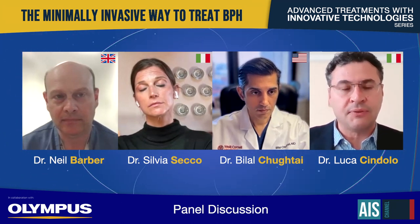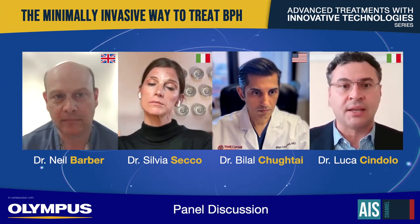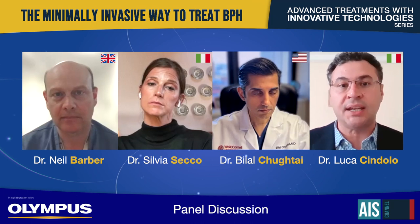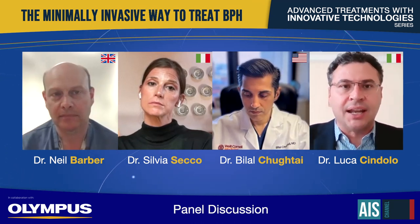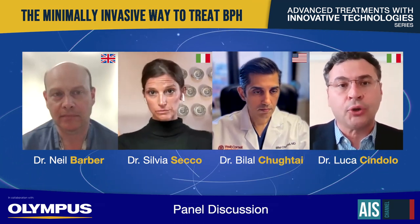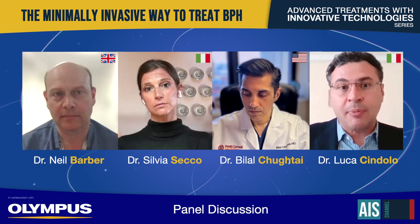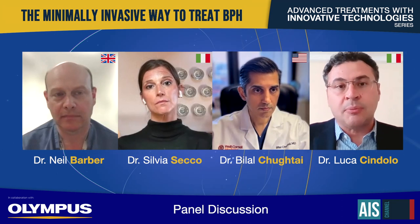This kind of device is perfect, again, for some kinds of prostates. From the literature, we learned that it is suitable for prostates between 30 and even 60, even 80 grams. But in real life, especially in the clinical trials, the prostate volume that is treated on average is around 37 to 40 milliliters.